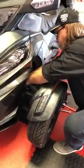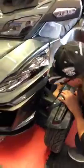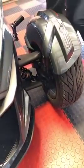So that top one's in. Now I just want to align these a little bit, and you can either just raise the tire by hand if you have the strength to do it.